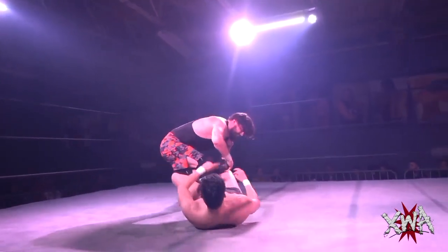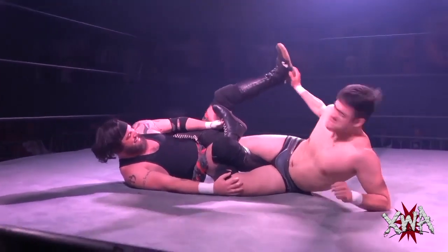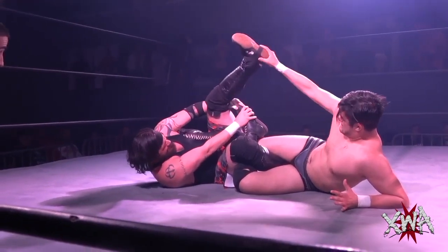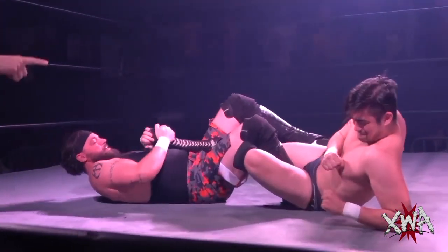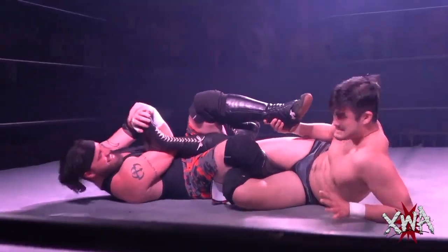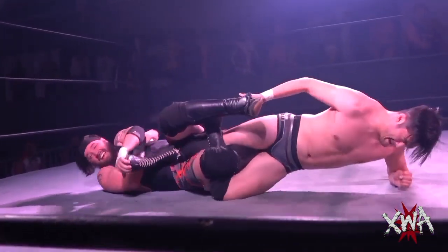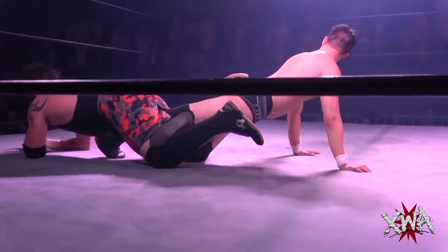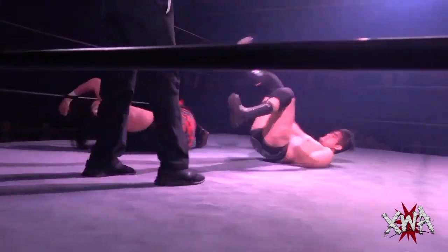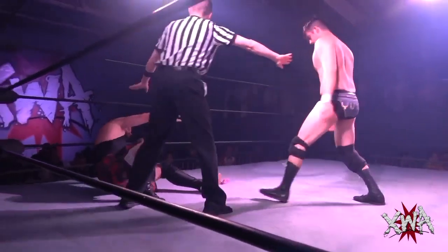Nice single leg takedown. And look, right into a figure four. Nice block by Yuta. Yuta grabbing that Buddha. And he's got it on. That figure four is applied, but it's not in as deep as it should be, and Yuta is trying everything he can to keep that leg free. And a reversal by Yuta now, reversing the pressure. Thomas forces the hold to be broken. He has the ropes within his reach, and he exploits it.